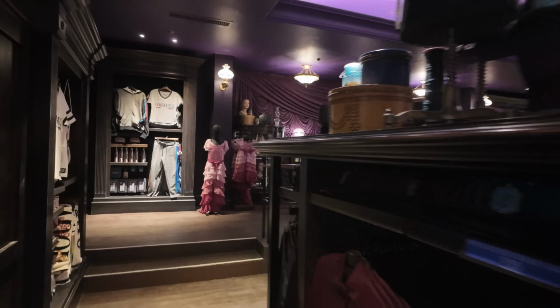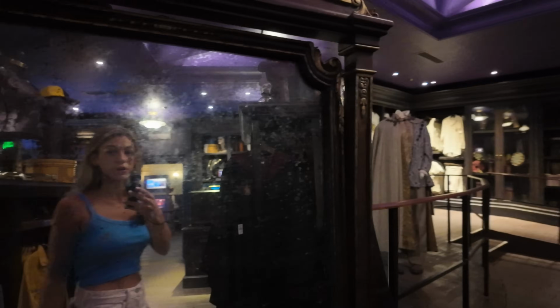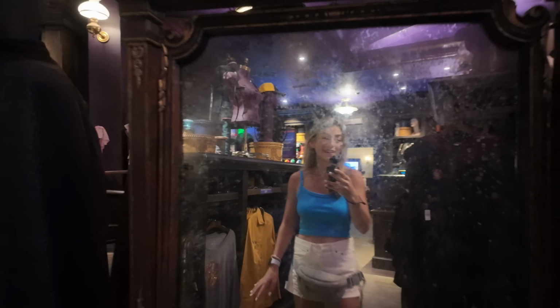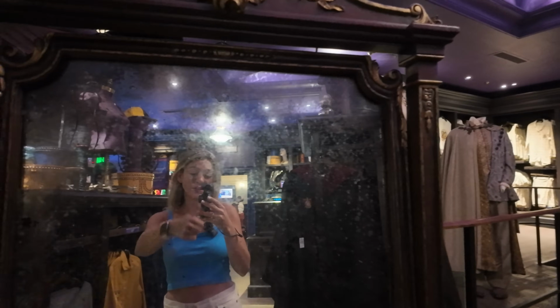Being here this early is also the perfect time to look in the shops and really explore, because the shops are so much fun. This magic mirror talks to you. Tuck your shirt in, Scruffy. It's really fun, and look how quiet the store is. So if you want to do some shopping, bright and early is the way to do it.